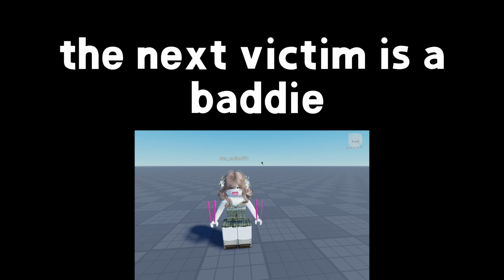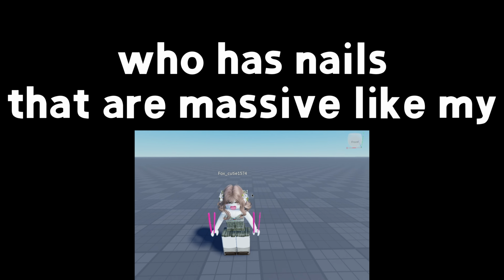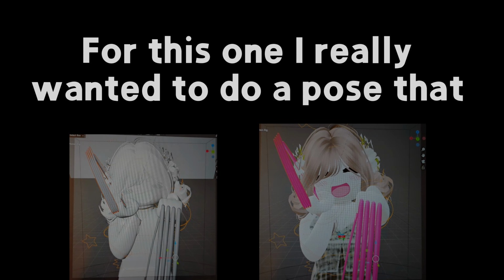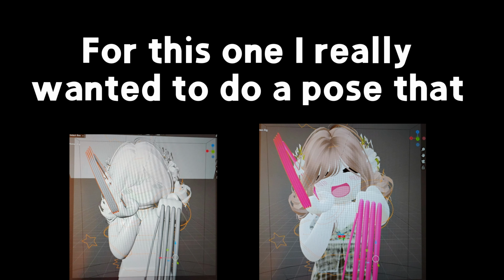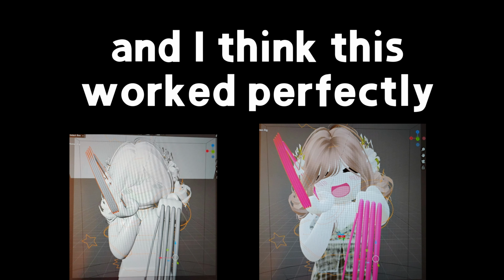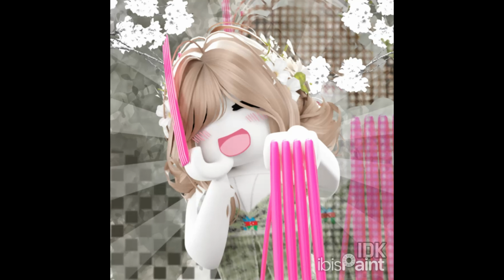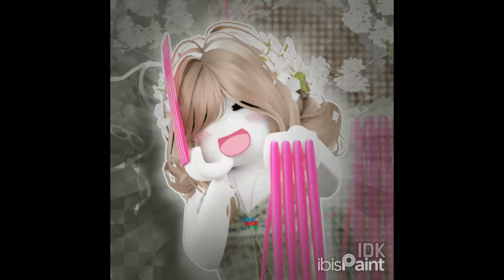The next victim is a baddie who has nails that are massive like my low taper fade. The brain rot. For this one, I really wanted to do a pose that would show off her nails, and I think this worked perfectly. Honestly, I'm not sure what aesthetic this is, but I love it, especially for the color scheme. The nails, though. I'm honestly glad with how this one turned out and hope y'all like it too.